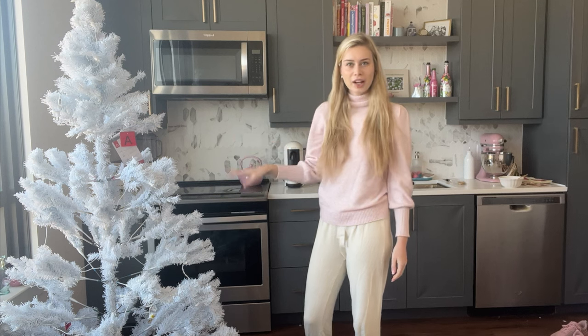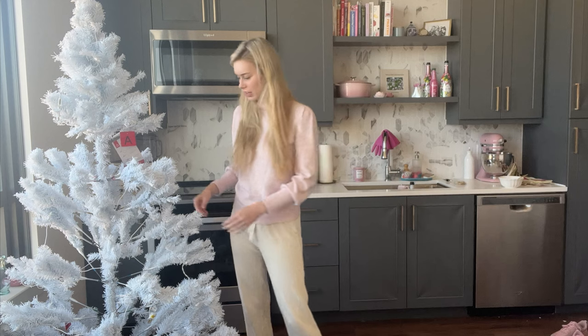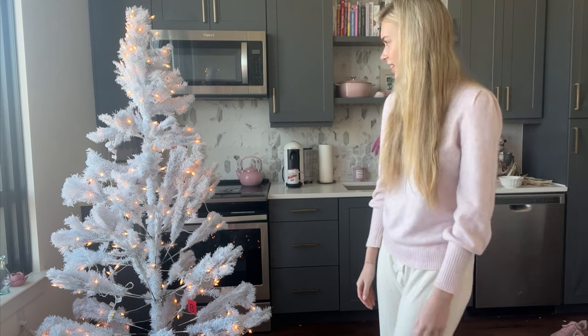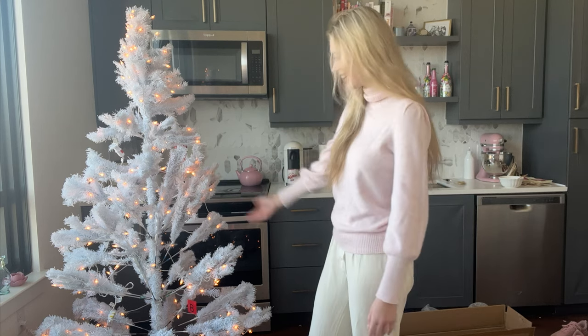This is looking a little rough. Why does it look so sparse? I mean, maybe that's part of the fluffing, but I just don't even feel like there's enough branches. Why does it look so sad? I'm determined to make this tree work because by the time I send this back and get a new one, it's not even gonna be worth having one because it'll be so late in December. I don't know, it's so ugly. Why does it look like that?